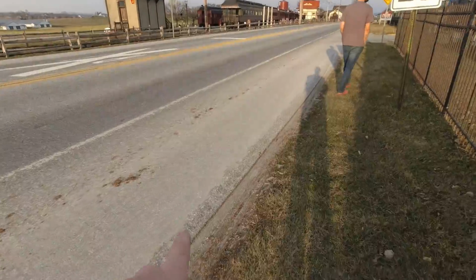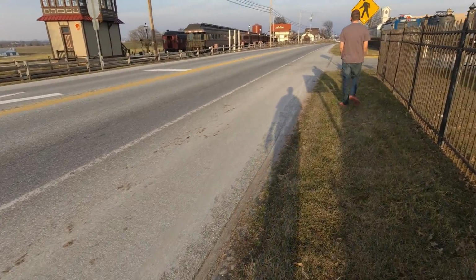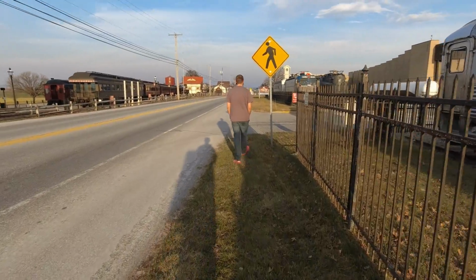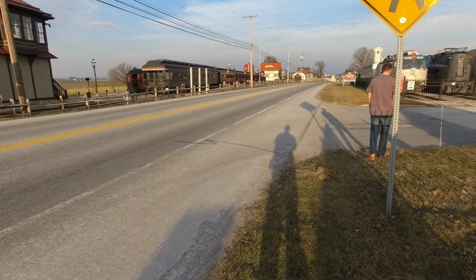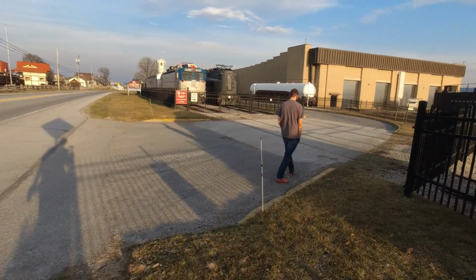You got your horse and buggy lane right here for the Amish. You can definitely tell where they run. You can see where the horses gallop along and the wheels from the buggies run along the side of the road here.